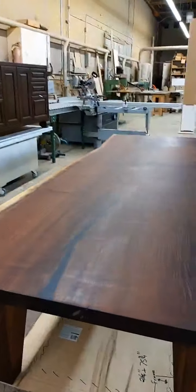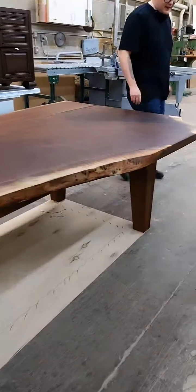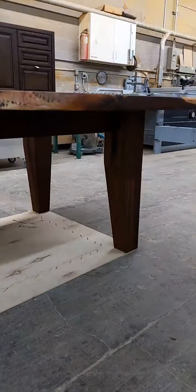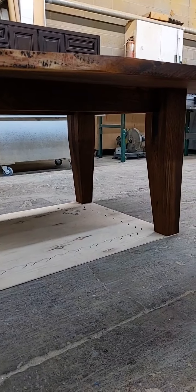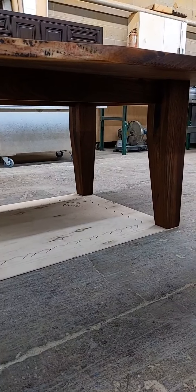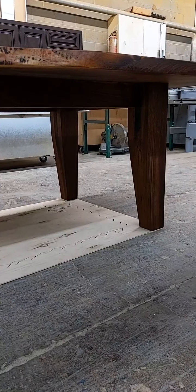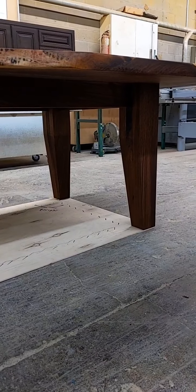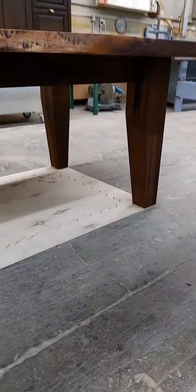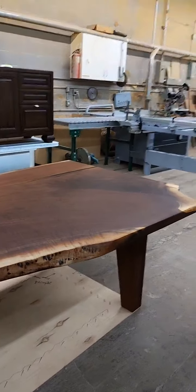And then how'd you build the base? So the base is actually just an old style, shaker style base. It's all solid walnut. The legs are solid laminated walnut. And then just a traditional mortise and tenon joint on the joinery. So really nothing too complex, but it ends up with a really nice piece.